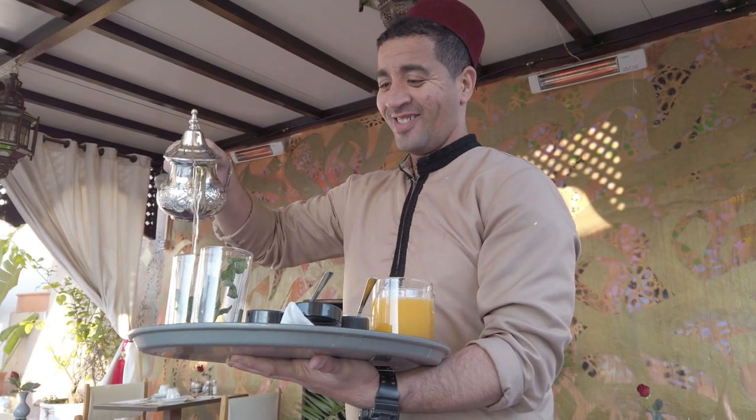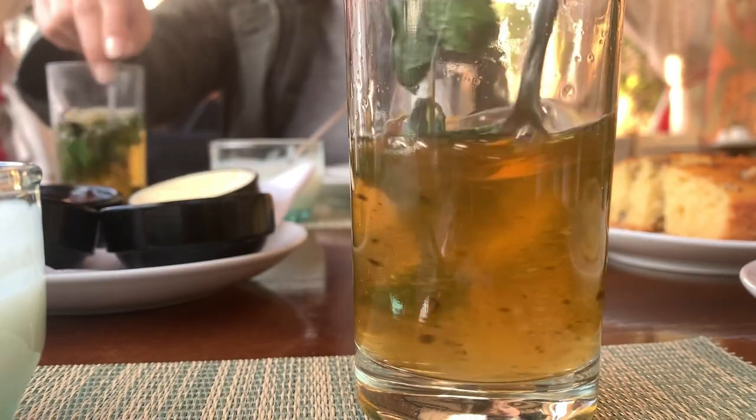My favorite part of this trip definitely had to be the mint tea. We drank a lot of mint tea and it was delicious every time. So I hope this inspires you to come here to Morocco.